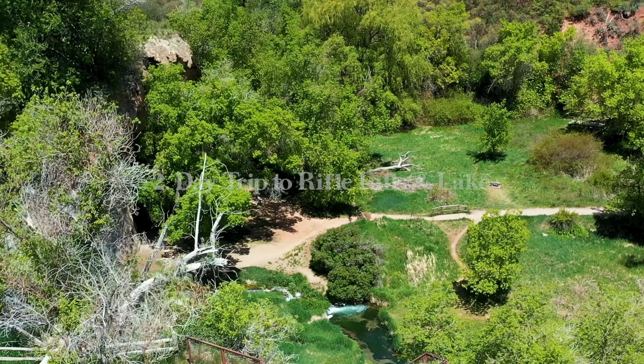Next up is going to be taking a day trip to Rifle Falls and Rifle Gap Reservoir. Rifle Falls is roughly a 40-minute drive from Glenwood Springs, but it's one of the coolest waterfalls in the state of Colorado. There's 3 main cascading waterfalls surrounded by vibrant, lush green vegetation. There's also some caves in the park that are very cool to explore.